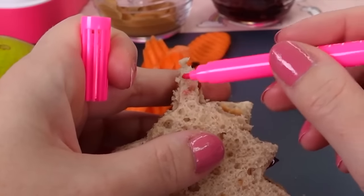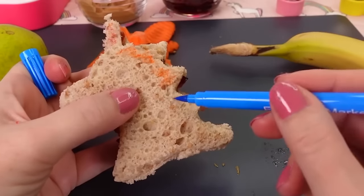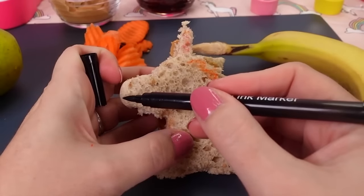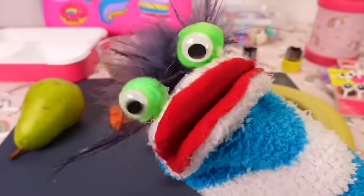Just some pink stripes on there. And let's add a little orange too. Add a little orange to the mane and a little blue down here to the mane. It already looks like it has a mouth right here. So I'm just gonna darken it with the black marker. And for the eye, oh, this is going to be so funny.